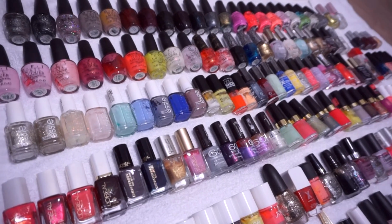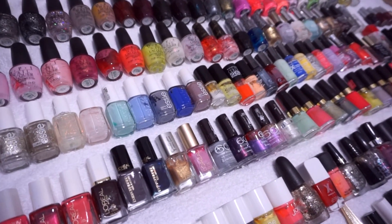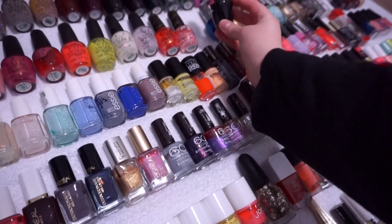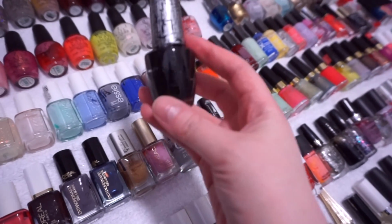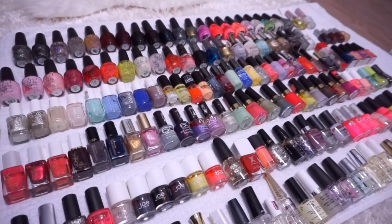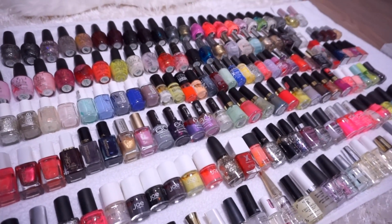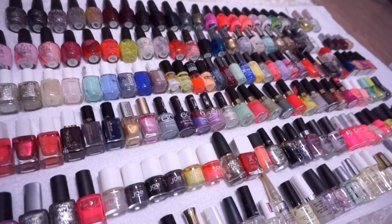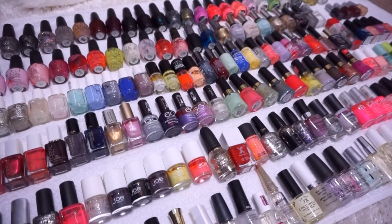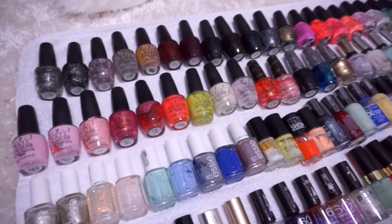I divided everything by brand, and then within each brand there are subcategories. For example, in the OPI section I have the liquid sand polishes and the crackle polishes. Do you guys remember crackle shatter polishes? These were all the rage back in the day. I feel like I am emotionally attached to a lot of these because they bring me back to a certain time in my life, which is the issue with every single declutter that I've done. So hopefully we can get this down to a reasonable amount, especially considering the fact that I'm not gonna use a lot of these. I think I'm gonna start with my OPIs.